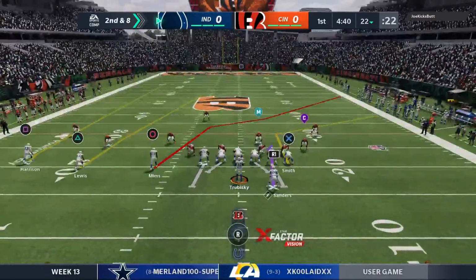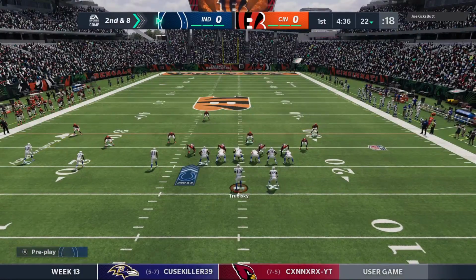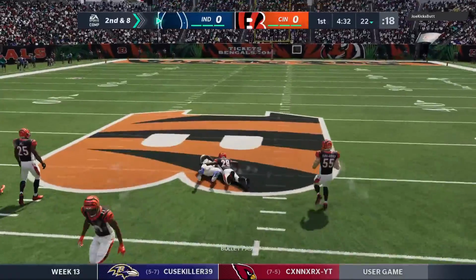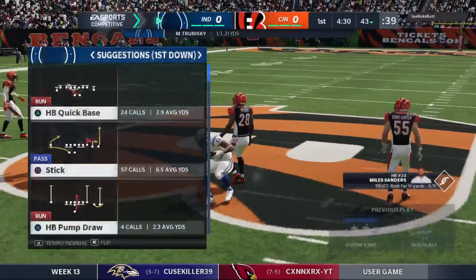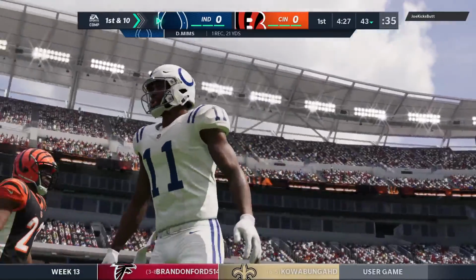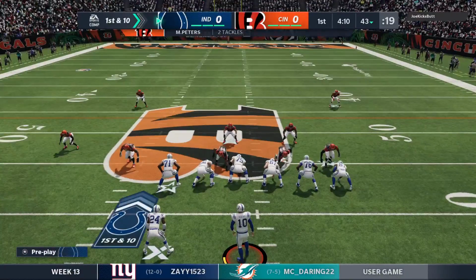From the 22, here's 2nd and 8. Out of the gun, Trubisky. Open man is Denzel Mims. And they're going to get this beyond the 40 before he's taken down. A gain there of 21 yards. First down, Colts.